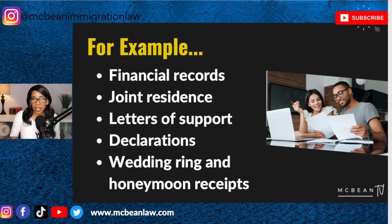We also prepared declarations, as we always do, and then this particular couple had additional evidence showing the wedding ring purchase, honeymoon receipts, and other things like that. And so we were able to pull together all of this great evidence from them to prove bona fide marriage.